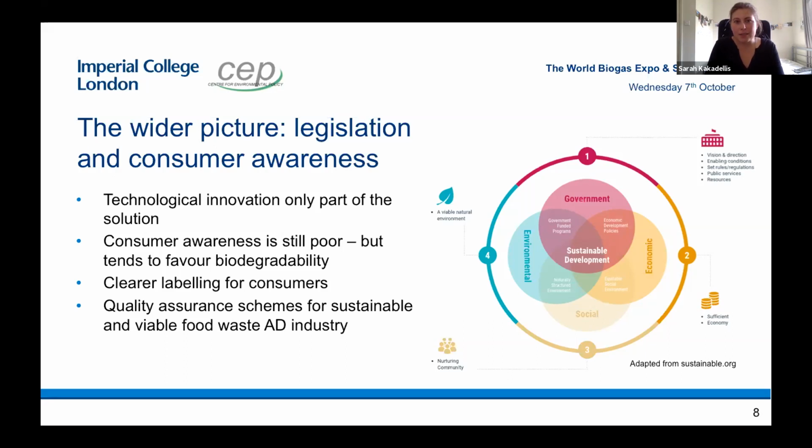But we must ensure that clearer and also simpler labeling is provided for consumers. And finally, it's also important to work across different spheres, so across society, to ensure that the digester that comes out at the back end is both viable and sustainable for the industry.